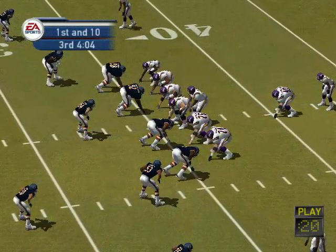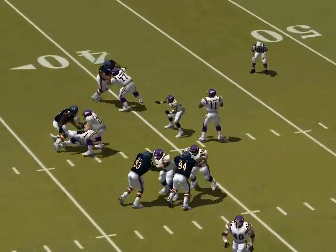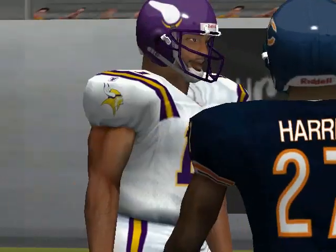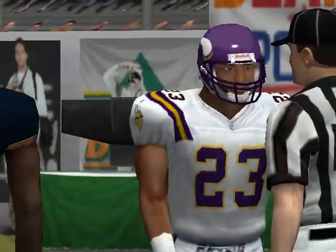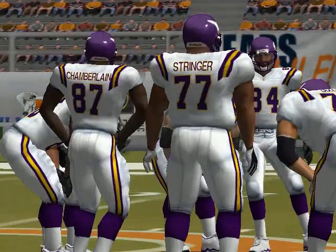First and 10. Culpepper to throw. Passes right. Number 87, the intended target. He led him too far there. He has to be careful. Not only is that pass off target, but it's also a good way to get your receiver decked.